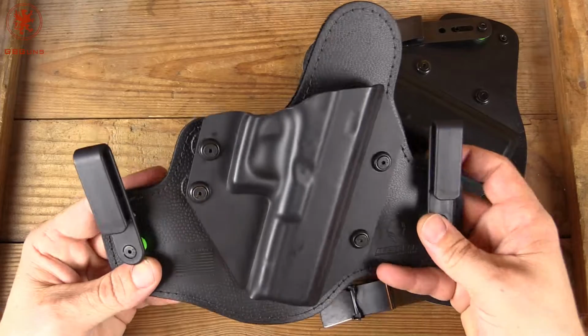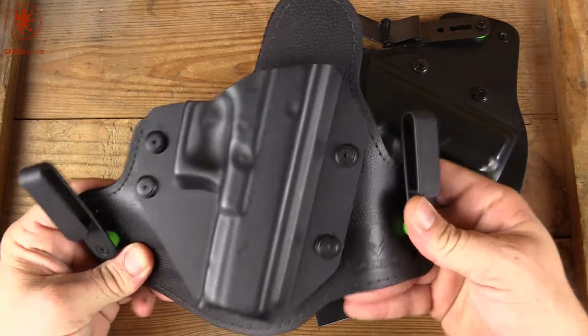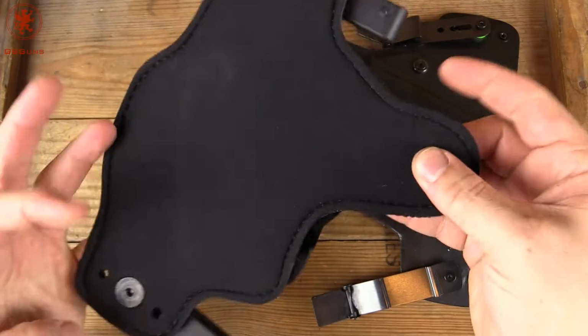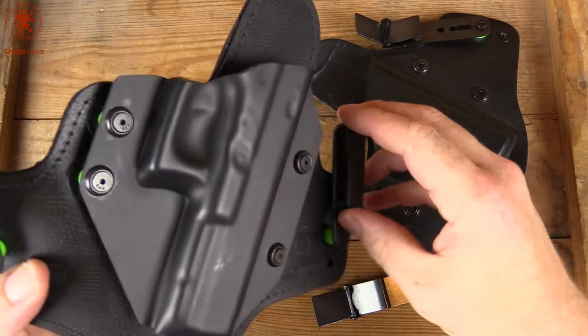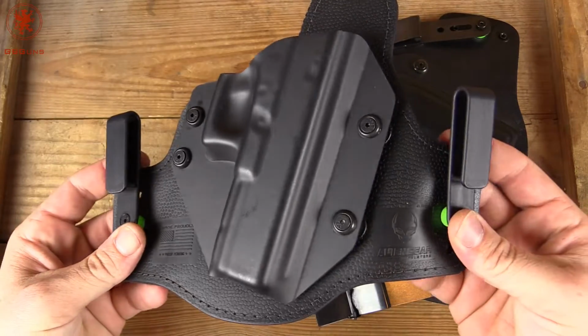Here's an Alien Gear. Alien Gear is a great, affordable holster. You can see this is much more flexible because it's not real leather. This is their alien skin, they call it, and it's got a neoprene backing. Very, very comfortable. Clips, a little bit loose, but the great thing about clips is they can be changed.